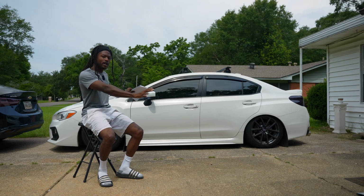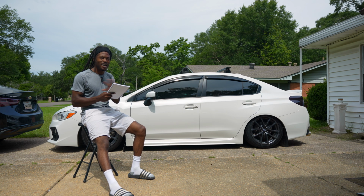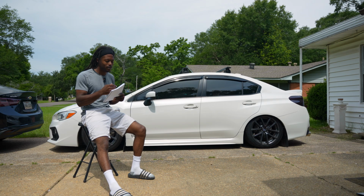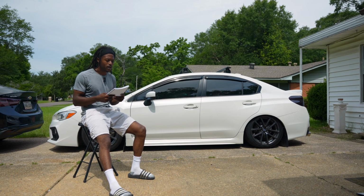Everything I have on my WRX right now, all 14 mods, I've got my notebook with everything written down at the prices that I found them at when I put this list together. So prices might be a little bit higher, might be a little bit cheaper, I'm not necessarily too sure.